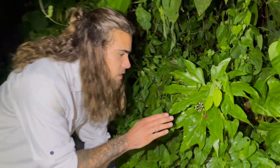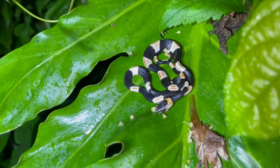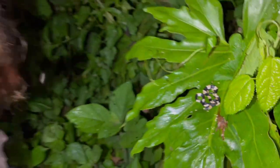All right, guys, so we just put this red-striped thirst snake back on this leaf. Just this little guy right here. Me and Chandler, you guys know the beat. We're going to get back in the car. We're going to keep on hunting.